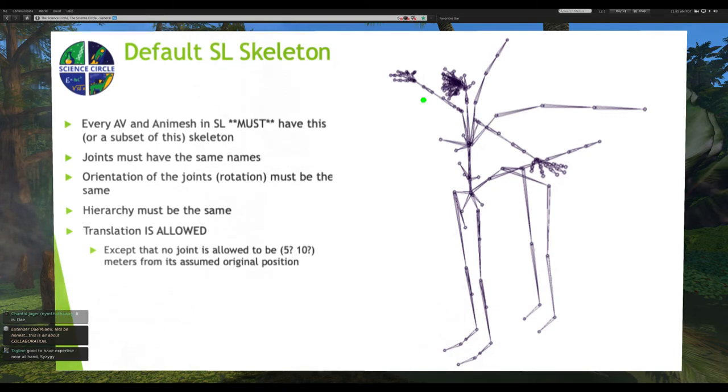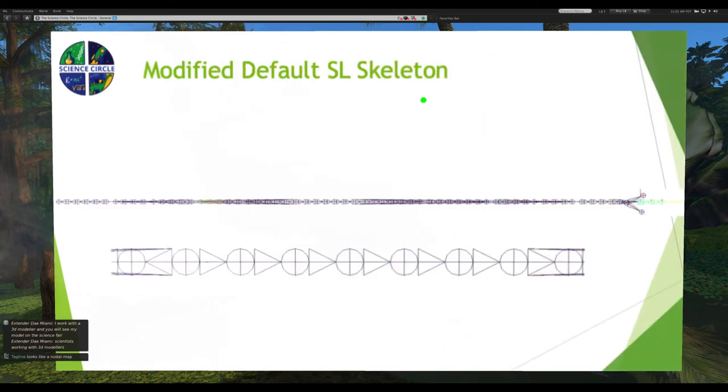There's a lot of discussion about it on the forums. The joints have to have the same name, and the orientation has to be the same, and the hierarchy has to be the same. But you can translate the joints in three-space, except that no joint is allowed to be more than some number of meters away from its assumed position in the default skeleton. So I ended up modifying that default skeleton to look like this.